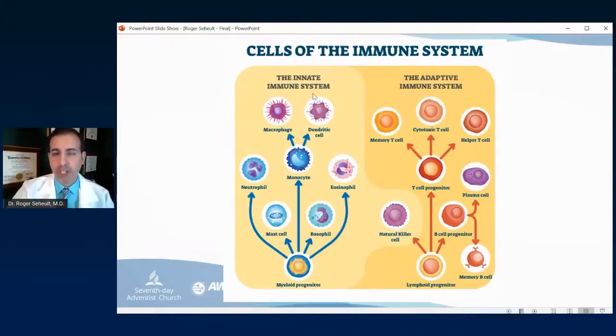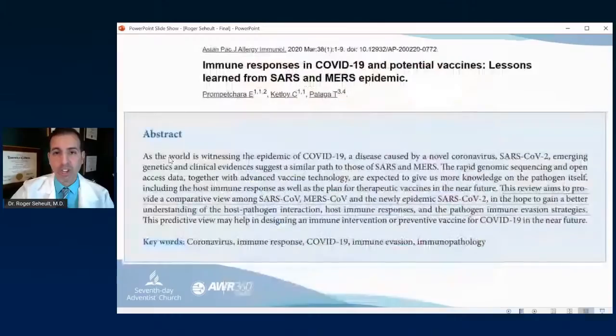And as we're going to find out here very shortly, it's the innate immune system that seems to be crippled with this COVID-19. Now, I want you to remember a couple of cells. There's the natural killer cells, which are descendants of a lymphoid progenitor, but nevertheless, it's part of the innate immune system. And then these monocytes that are part of the innate immune system. We're going to talk about that.